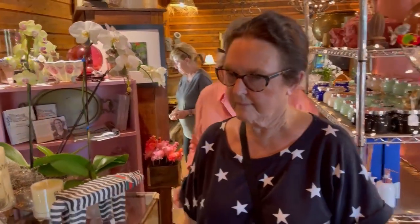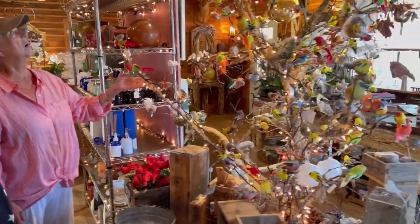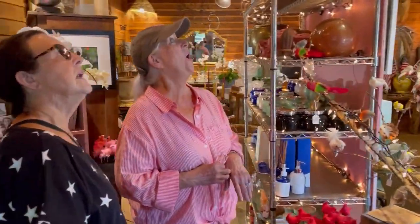And you can see Ann likes trees. Oh, I always have my trees. This just fell in the hurricane in the customer's yard, and I picked it up and brought it to the shop. And it became a bird tree. Well, it was a perfect shape, wasn't it?